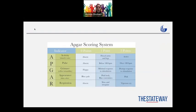So what is the Apgar scoring system? Like you can see, the criteria just come from here. A means activity or muscle tone. P means pulse, G means grimace, and so on. But here, just look at this part. It is just points. We can see different points. For example, if muscle tone activity would be absent or less, we would go for 0 and 1. However, if it would be active, we would go for 2.